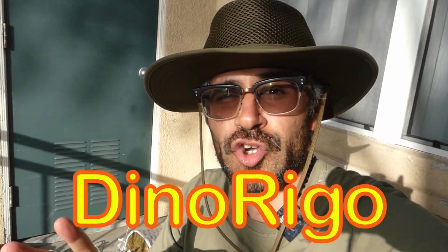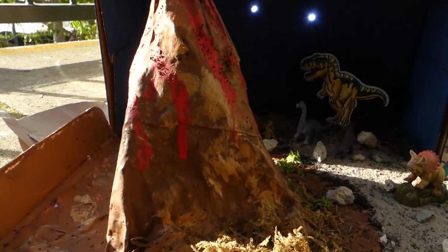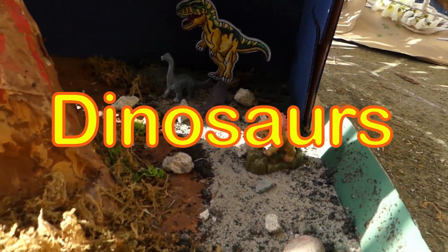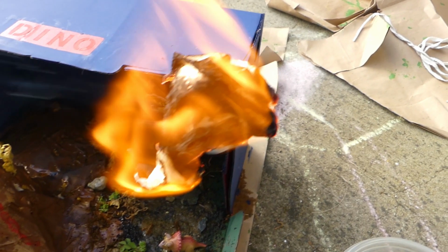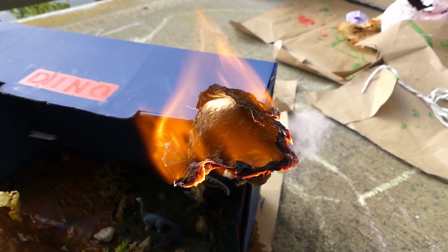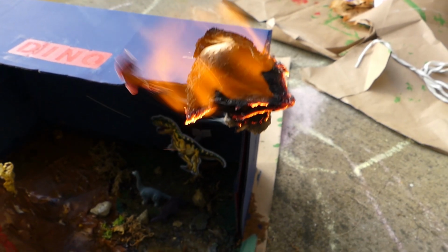Hey guys, I'm gonna show you the coolest dinosaur diorama that we made today. Look, check it out. It has a volcano, it has dinosaurs, and it has stars back there. It also has this. This is an asteroid. The asteroid is the one that hit the Earth 65 million years ago and wiped out all the dinosaurs.